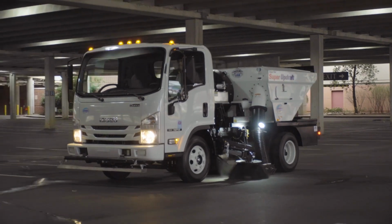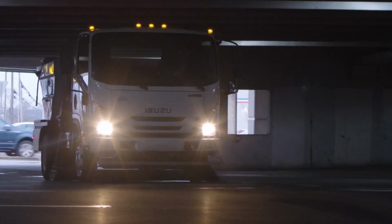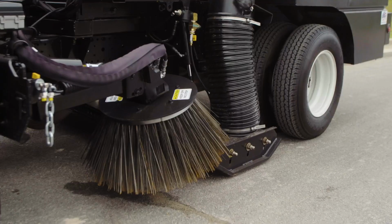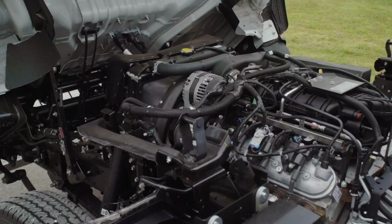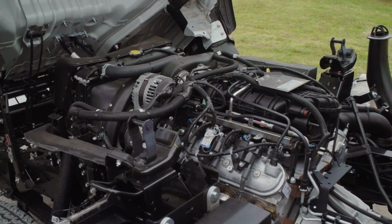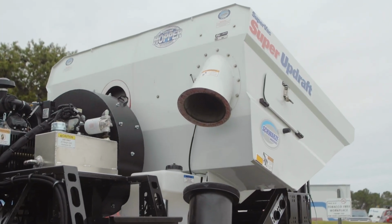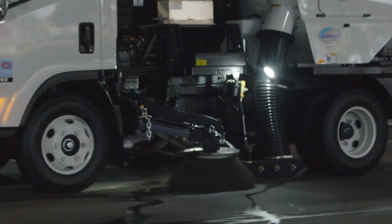The twin-engine SuperVac Updraft is a 2 cubic yard, low-profile parking area sweeper. It is a solidly built unit with stainless steel welded construction, fuel-efficient half-ton V6 chassis, whisper wheel fan technology, and water-cooled electronic fuel injection. Its many features make it a popular choice for contractor work.